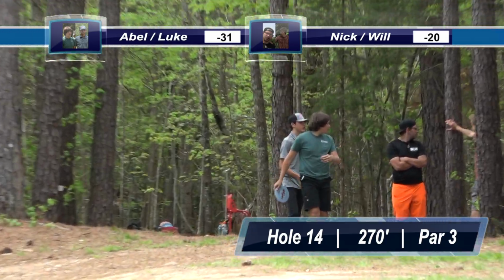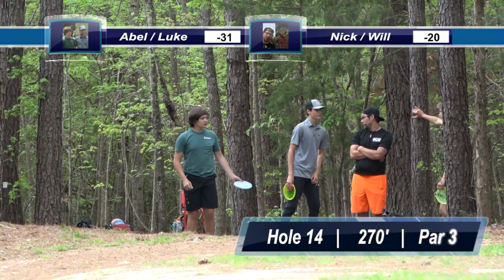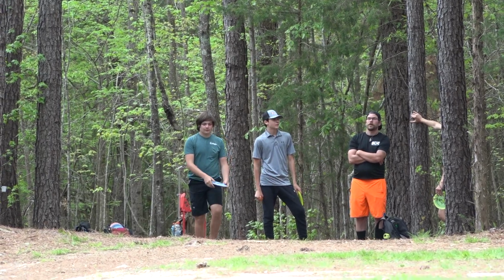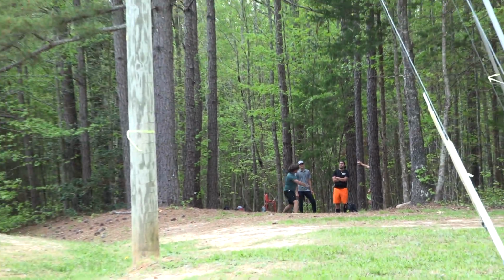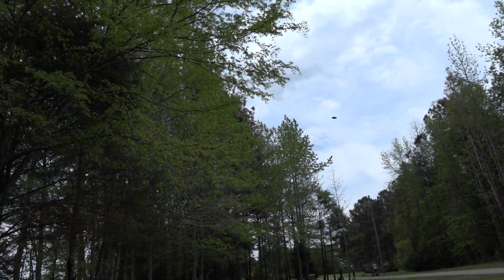Yeah. Here's hole 14, 270 feet, par 3. This one's super similar to the last hole. You gotta get super far right. It's just longer. I think we're both throwing the same disc. I'm going with a Meteor. I threw a Luna. And I think the same disc as the last.